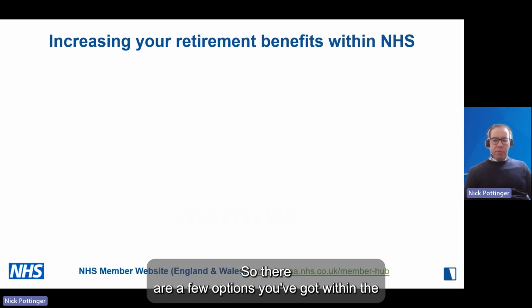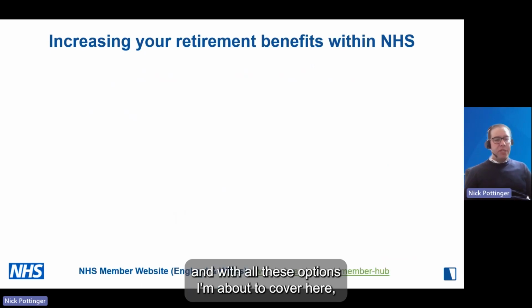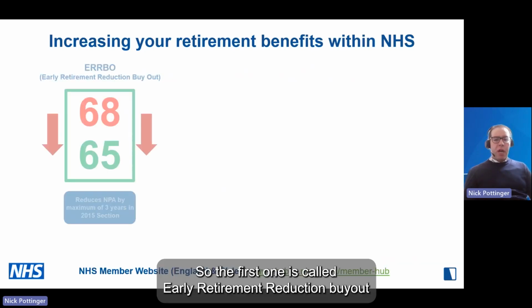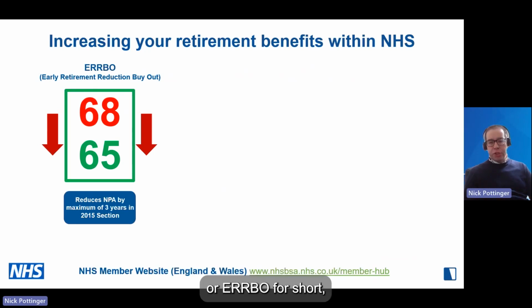So there are a few options you've got within the NHS Pension Scheme that allow you to save more money for your retirement. And with all these options I'm about to cover here, you will get tax relief as the money goes into the arrangements, as long as the money that you're paying in was due to be taxed by your employer. So the first one is called Early Retirement Reduction Buyout, or ERRBO for short.